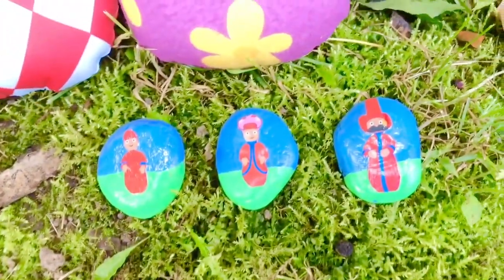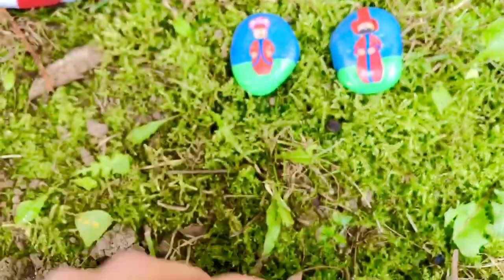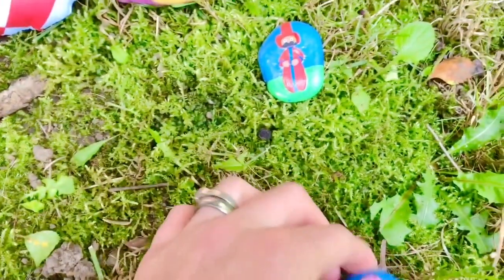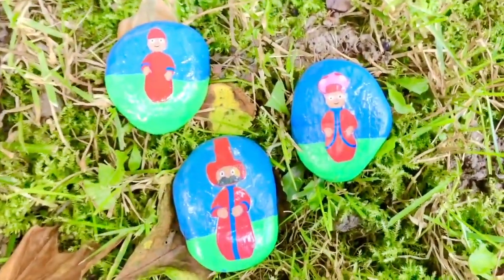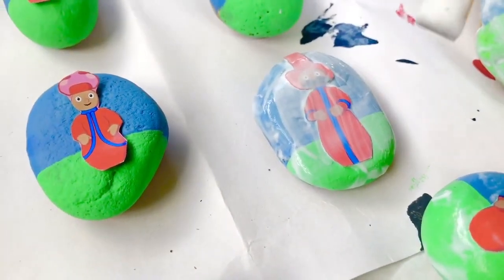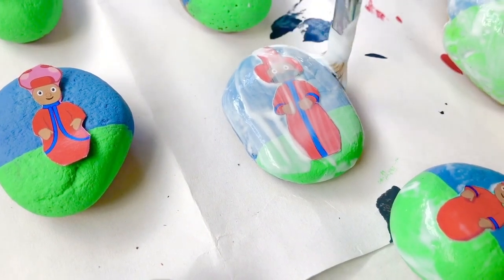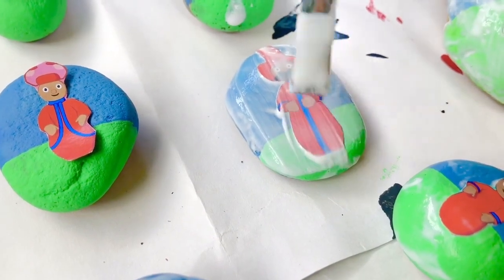We need 10 Pontipines. So far we have 1 Pontipine, 2 Pontipines, and Daddy Pontipine makes 3 in total. We still need 7 little Pontipines. With an adult's help, you can make your own character rocks. All you need is paint, a magazine to cut the characters out of, and something called Mod Podge to seal it and glue it onto the rock.